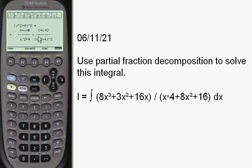And then we're going to use algebra to divide into what we've multiplied to simplify the problem. To eliminate the denominator of ax plus b, we multiply it times this right here, and then you're going to come up with ax plus b times x squared plus 4, okay?